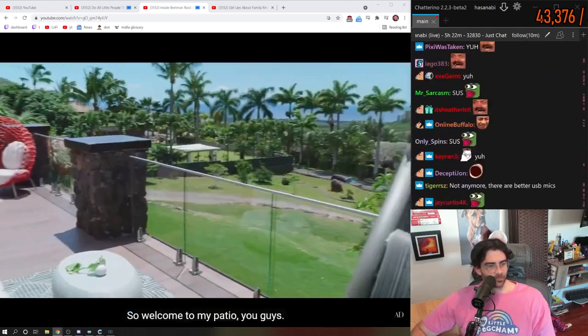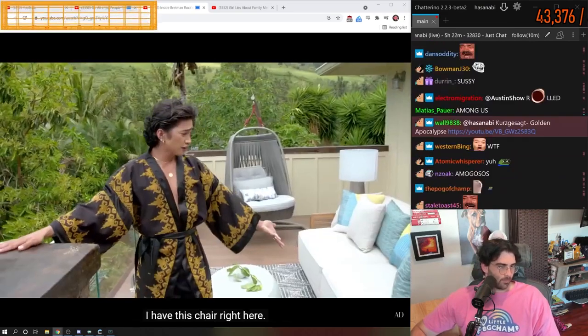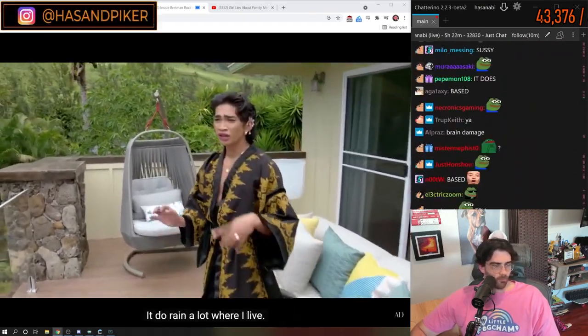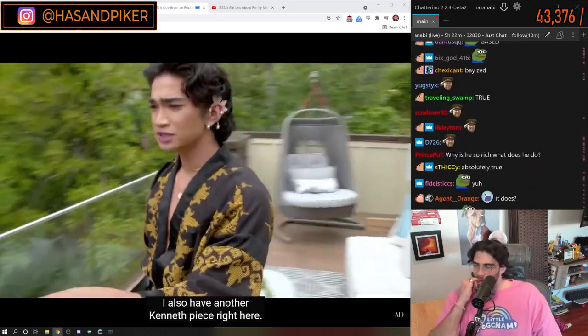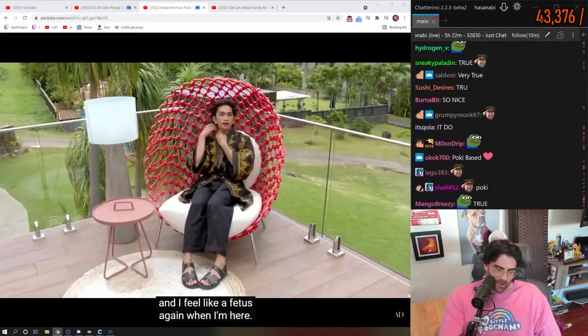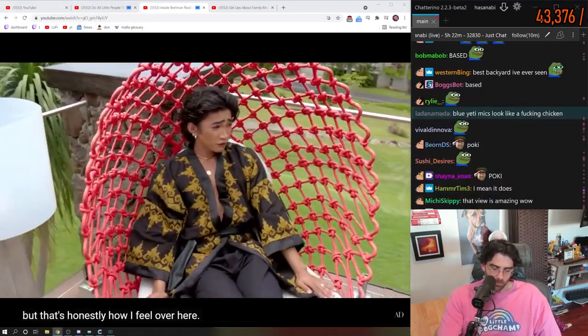Welcome to my patio, you guys. I have this chair right here. I love it. These are like outdoor chairs. It do rain a lot where I live. I also have this floating chair right here. I also have another Kenneth piece right here. I don't know, I feel like I'm in the embryo and I feel like a fetus again when I'm here. That's literally the worst comparison ever, but that's honestly how I feel over here.